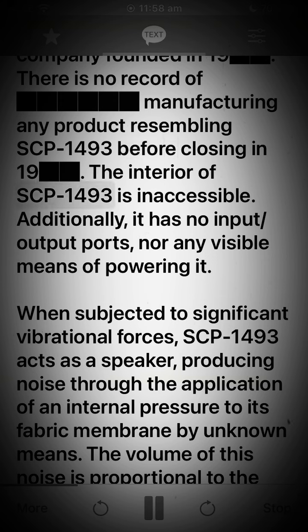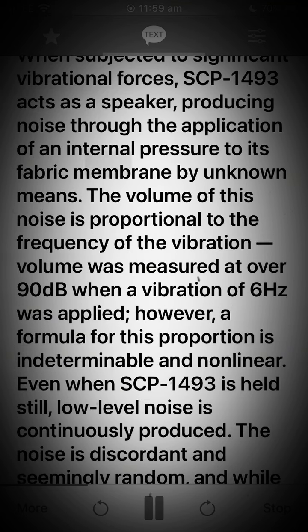The interior of SCP-1493 is inaccessible. Additionally, it has no input-output ports, nor any visible means of powering it. When subjected to significant vibrational forces, SCP-1493 acts as a speaker, producing noise through the application of an internal pressure to its fabric membrane by unknown means. The volume of this noise is proportional to the frequency of the vibration. Volume was measured at over 90 dB when a vibration of 6 Hz was applied. However, a formula for this proportion is indeterminable and non-linear.